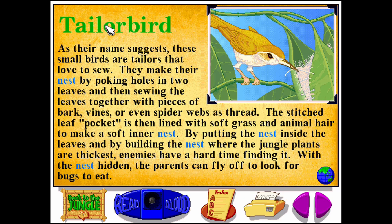Tailor bird. T-A-I-L-O-R-B-I-R-D. As their name suggests, these small birds are tailors that love to sew. They make their nest by poking holes in two leaves and then sewing the leaves together with pieces of bark, vines, or even spider webs as thread.